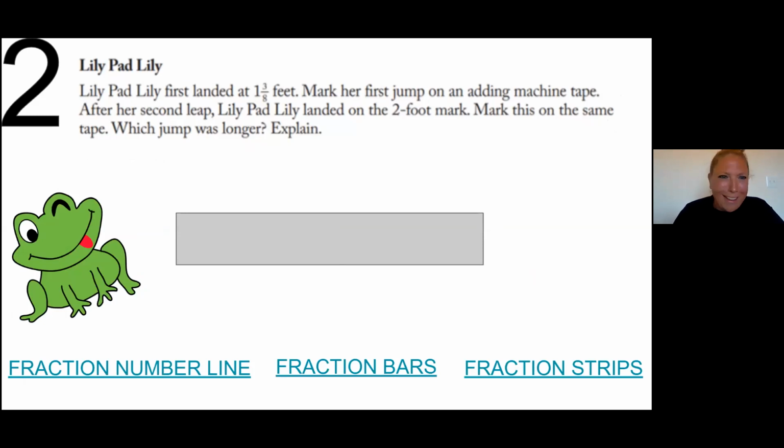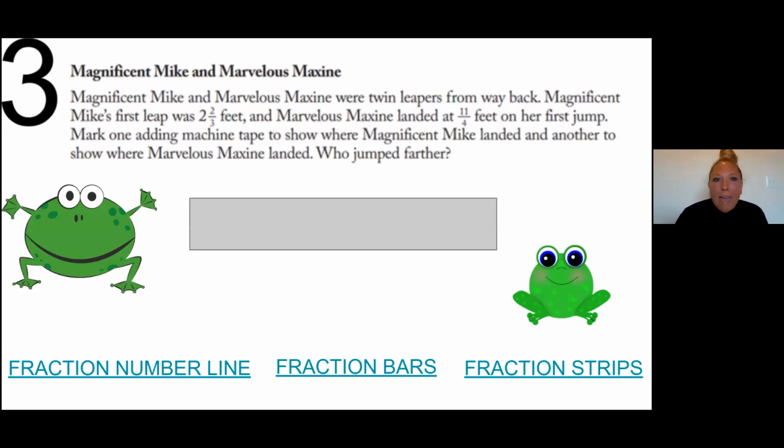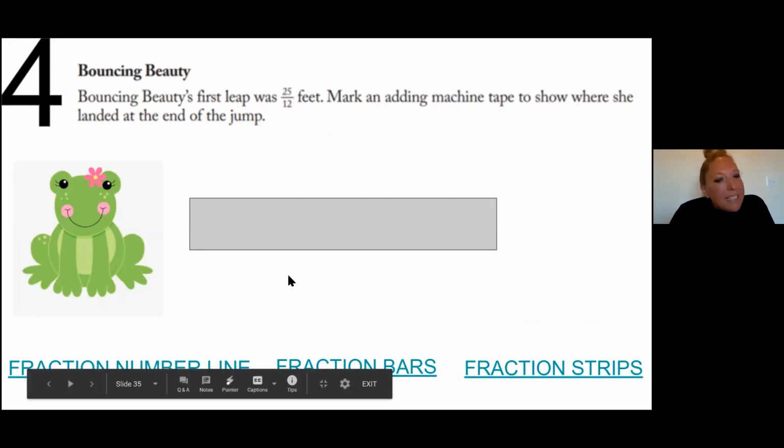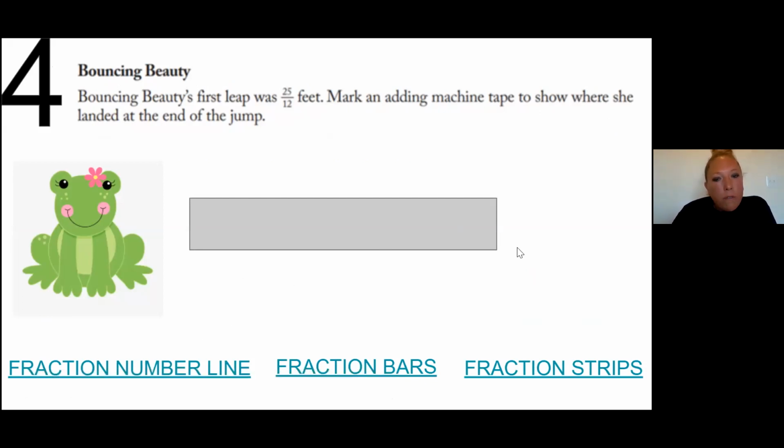So group 2 will be focused on Lily Pad Lily, who first lands at 1 3/8 feet. Next, she jumps and lands at 2 feet. Now this group has to explain which jump was longer. Group 3 will be working with Magnificent Mike and Marvelous Maxine. And group 4 will work with Bouncing Betty. And her first leap was 25/12 feet. So they're going to try to mark this. Notice down below, I have linked all the virtual manipulatives that the students might need to solve this problem.